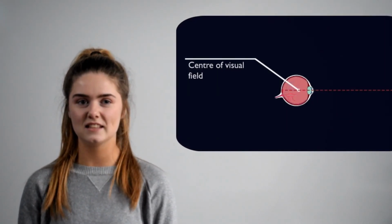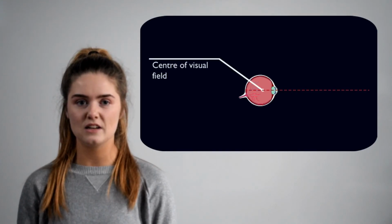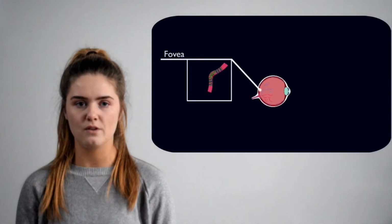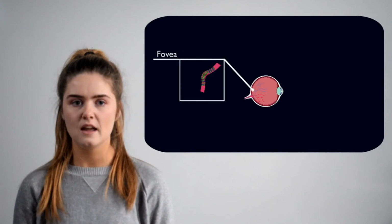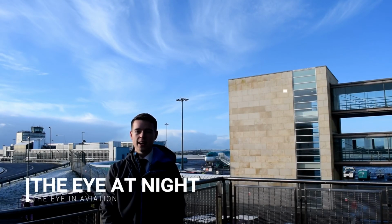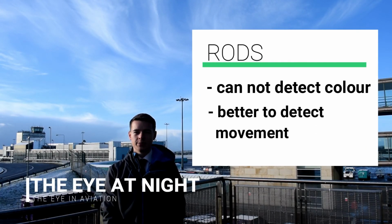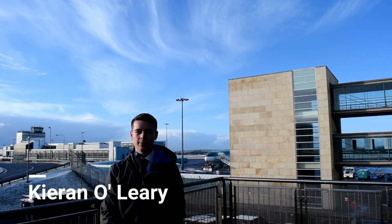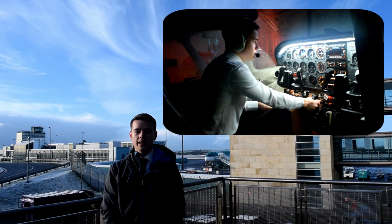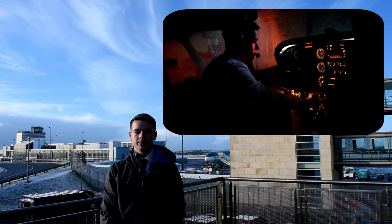They detect colour in great detail in high light levels. They are concentrated towards the centre of the field of vision at the back of the retina. A small pit called the fovea has almost all cones here, and this is where resolution and colour sensitivity are at their highest. The rods can detect colour, but are better to detect movement, which provide vision in dim light, as they are very sensitive in low light levels. They are mostly active when flying at night.